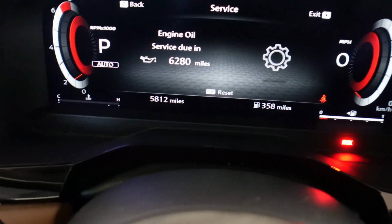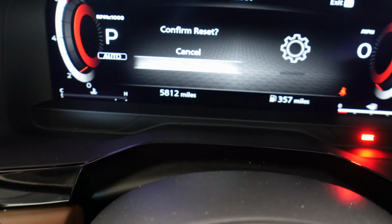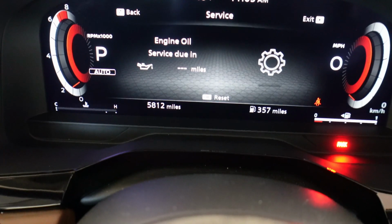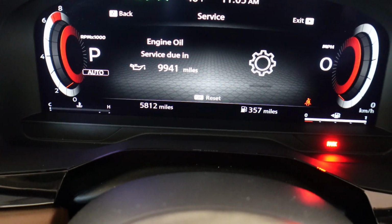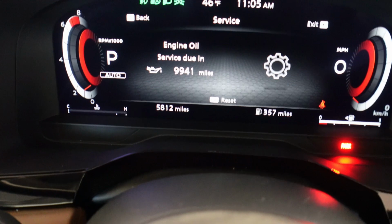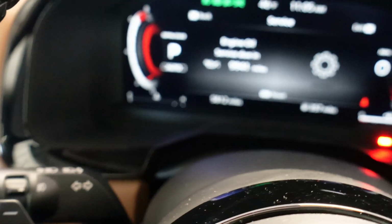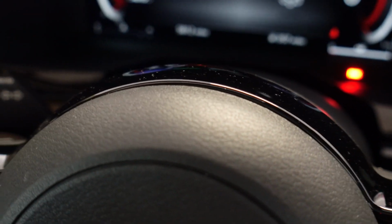There you'll see your total interval. You're gonna go ahead and hit the OK and select yes to confirm the reset. When you do that, everything will zero out and they'll give you 99.41 in miles. That's basically close to what Nissan recommends for their service interval, which is 10,000. But this is gonna remind you a little bit sooner. Once you're done with that, you can go ahead and back out of the whole menu.